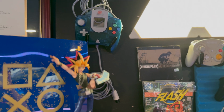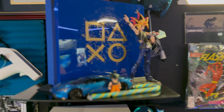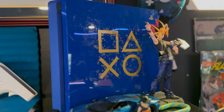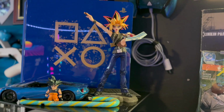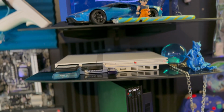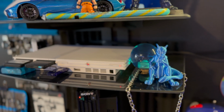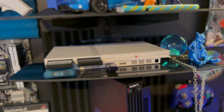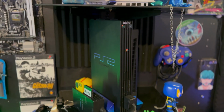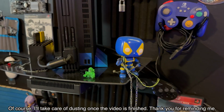So we have a Dreamcast controller. We have a PS4 Day 1 edition with my Yu-Gi-Oh! figure, PS2 white slim with a 3D printed Mewtwo there, and a Dragon Ball, and the original fat PS2 with a blue Deadpool.